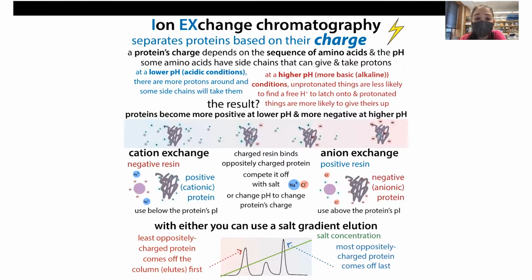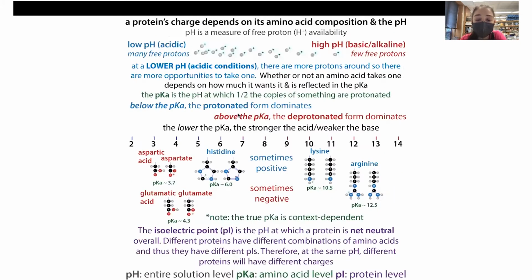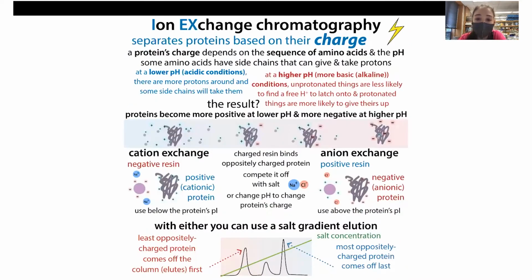Ion exchange chromatography: basically proteins have different charges because they have these unique combinations of letters, so amino acids, and some of those can be charged sometimes. Since different proteins have different combinations of letters, some will have more charge than others. And we define a value called the pI, the isoelectric point, which is the point at which a protein is neutral. But basically, since proteins will have different charges, and this is actually pH dependent.